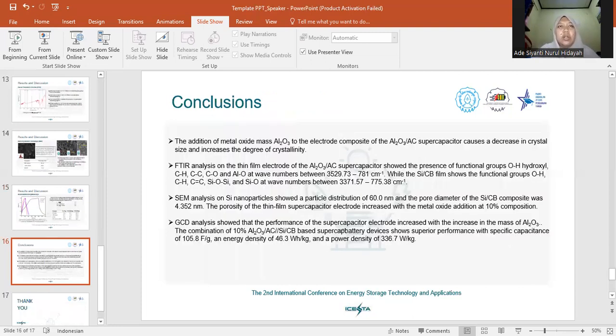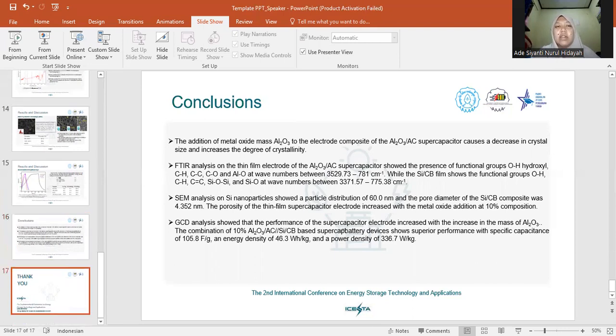So the conclusion is the addition of metal oxide mass to the electrode composite causes a decrease in crystal size and increases the degree of crystallinity. SEM analysis shows the porosity of thin film supercapacitor increases with the metal oxide addition at 10% composition. And for GCD analysis, it shows that the performance of the supercapacitor electrode increases with the increase in the mass of aluminum oxide.